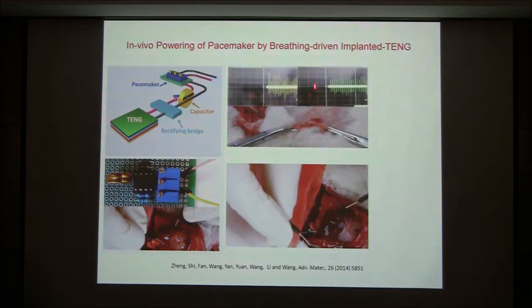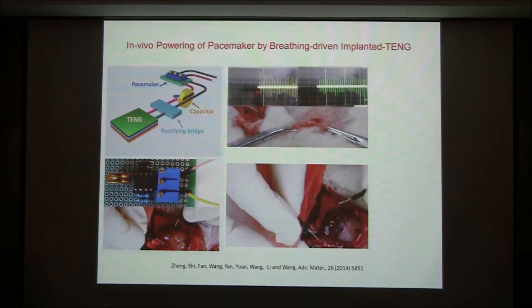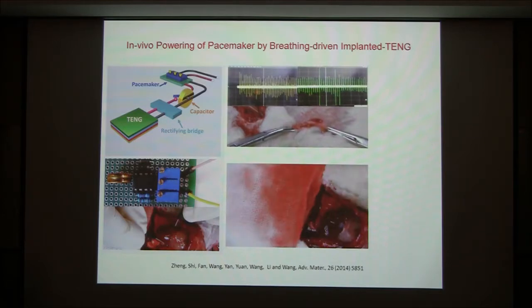Breathing three times can drive the pacemaker once, and this is a small animal. With a larger animal, we can drive this multiple times. Utilizing this structure, this is the first demonstration of a triboelectric nanogenerator converting human muscle breathing into electricity for pacemaker purposes.